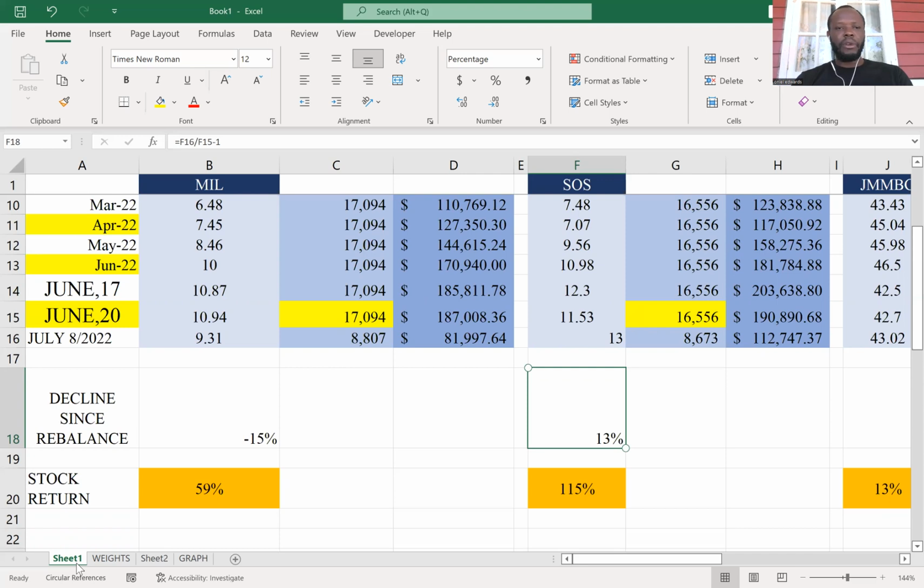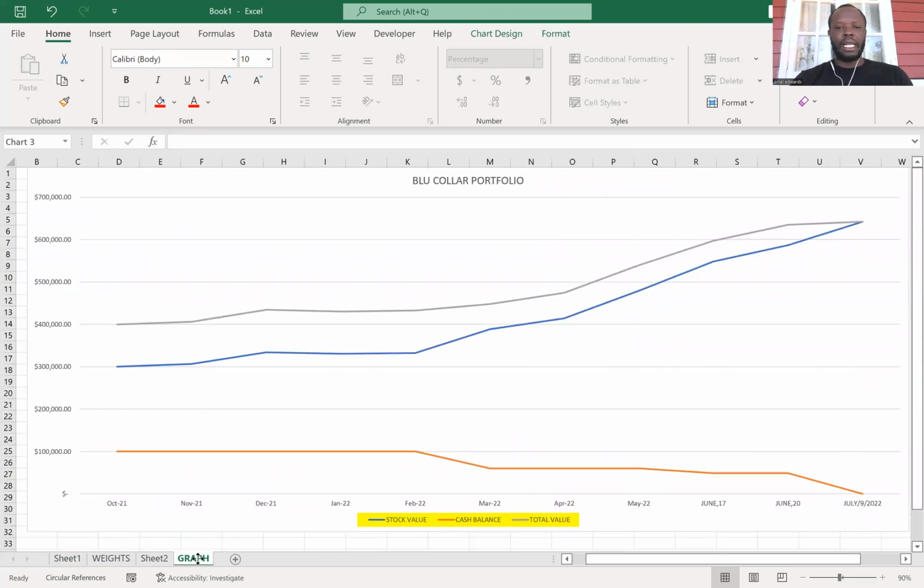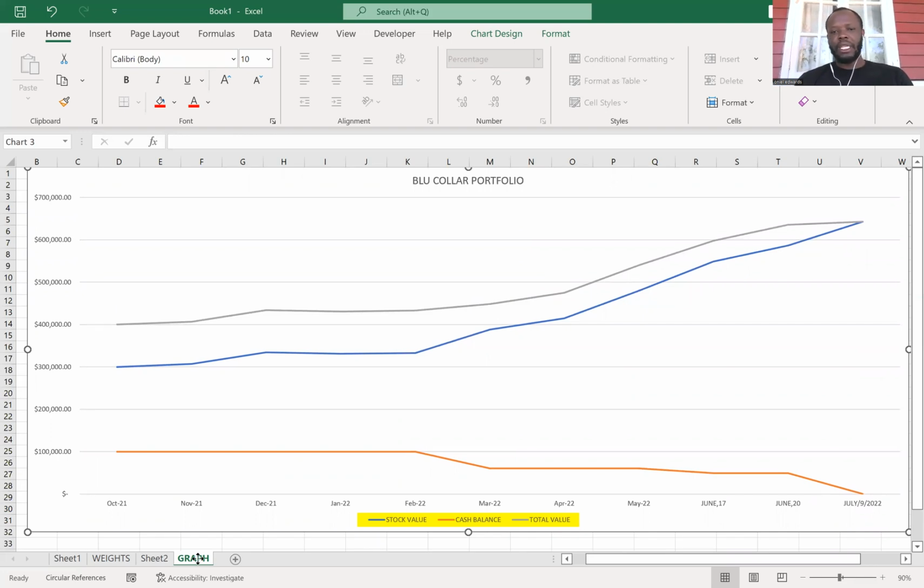All right, so those three things are having a positive impact on our portfolio. We sold down the Mayberry stock, and we see where the Mayberry stock fell off. The SOS stock increased, and the cash that we had on the portfolio also, we use up most of the cash. All right, now as a result of that, this is what the portfolio is looking like. As you know, the orange line is the cash, and you can see where the cash continuously fell off to now being 0 as of July 9, 2022.